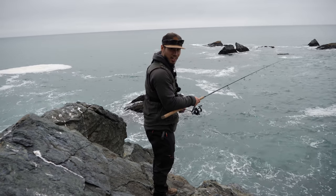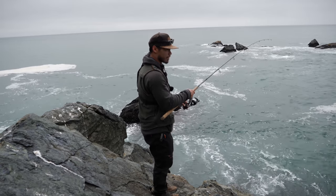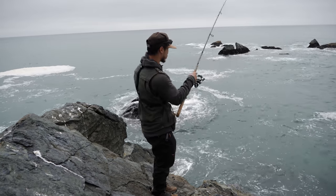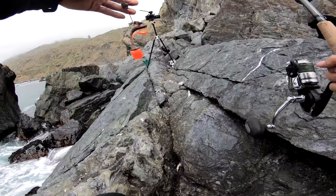Just need to catch a lingcod. Those guys got not just serrated mouths, but they got teeth. My head is tore up. And that swim bait is tore up that I'm using. Yeah, so something like this is kind of not really staying on the hook that well anymore.